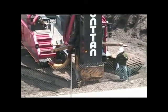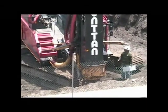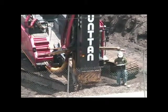So we're all waiting to see if this is a good pile or not. The inspector signals it's okay, and you can only wonder if he was under the pressure of calling it good before the pile driving would have to stop in any event. And then you would have to splice another section onto the pile and continue driving.